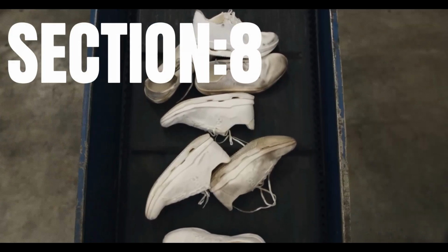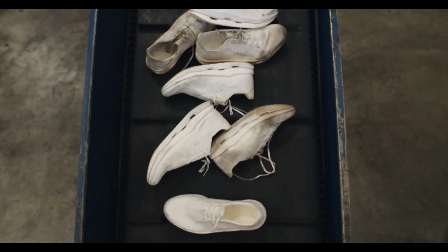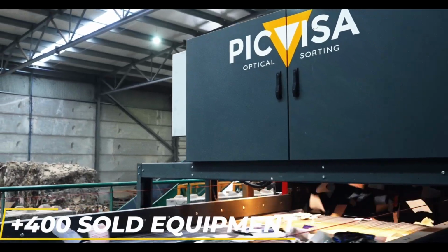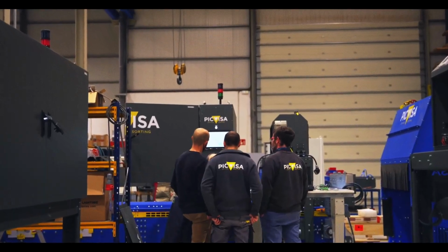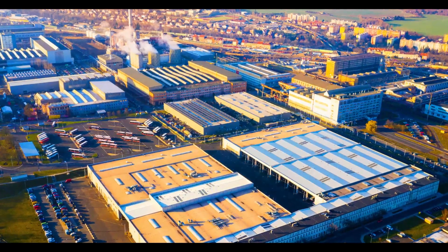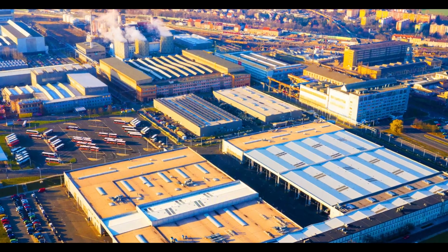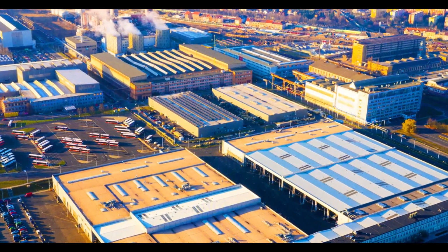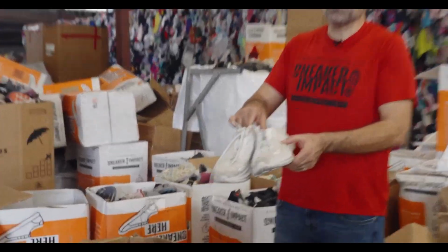Section 8. Scaling from local to global. Sneaker Impact started regionally, but the model scales. By licensing their collection and PICVISA-powered sorting blueprint to other cities, multiple hubs feed the same processing line. They're exploring regional clusters, one in US East Coast, another in Europe, maybe one in Brazil or Africa, mirroring Veja's Plastics to Shoes cooperative model. Each hub collects locally, ships standardized shredded material to centralized sorting and recycling plants.